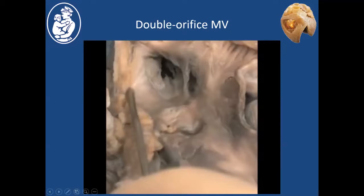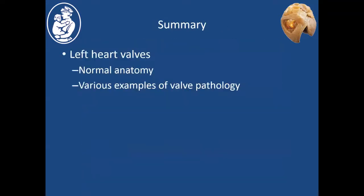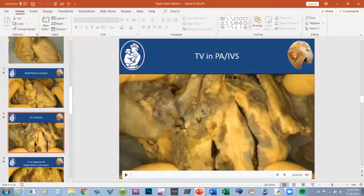We'll see when we talk about the tricuspid valve, an example of a little different type of double orifice where one orifice is within one of the leaflets of the valve. This is an example. So these are some examples of some left heart valve pathology. And let's just look at some issues that we can see in the right heart as well.